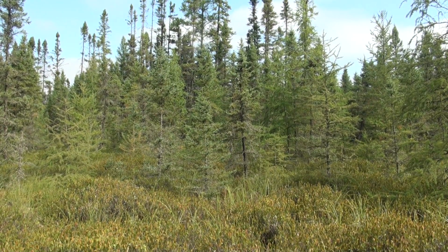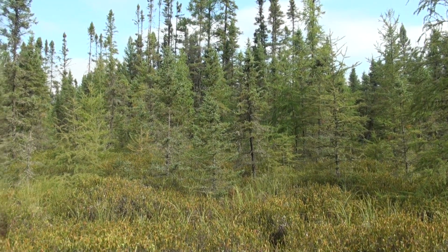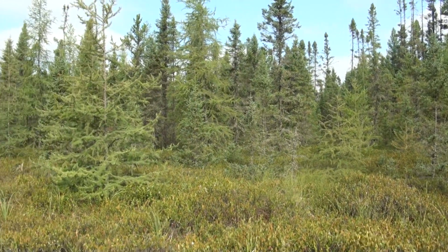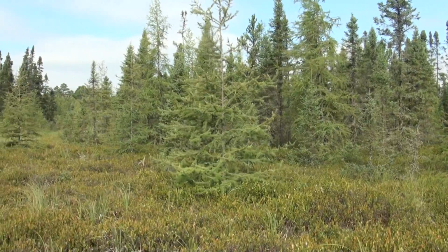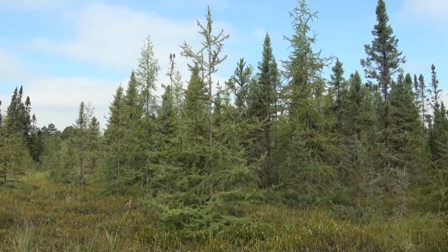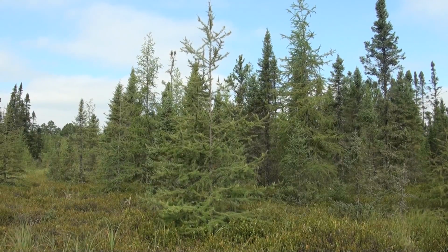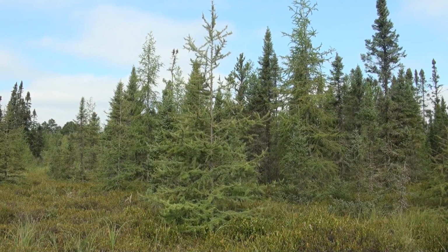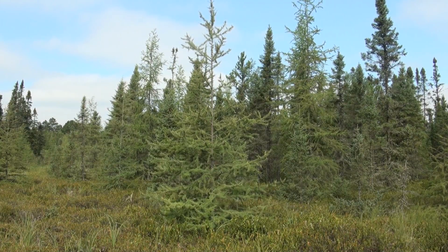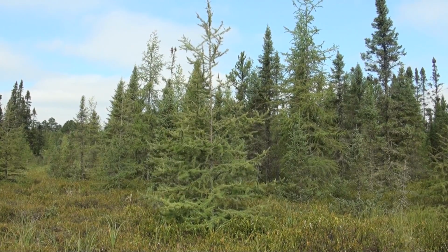The other thing we want to see today and talk about are tamarack. You probably remember, or will know soon enough, that tamarack drops its needles every fall and turns a bright yellow. After all the hardwoods have had their splendor and color, it's time for the tamaracks to light up the bogs.